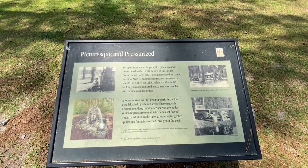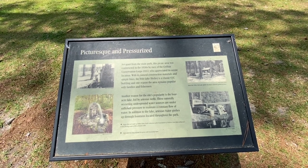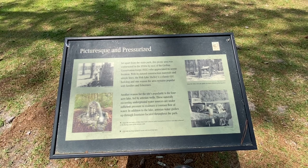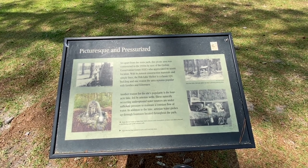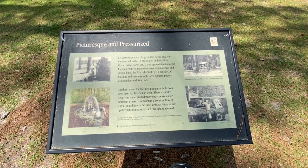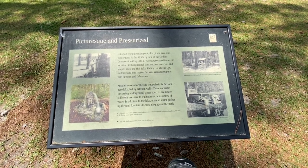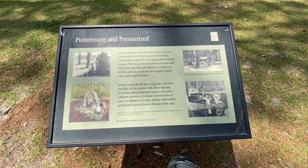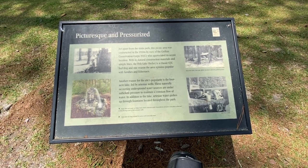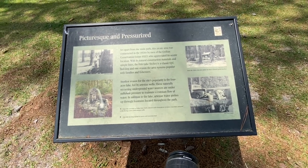So this is picturesque and pressurized. Set apart from the main part, this picnic area was constructed in the 1930s by men of the CCC who appreciated its scenic location. With its natural construction materials and simple lines, the Fish Lake Shelter is a classic CCC building and one reason the area remains popular with families and fishermen. Another reason for this site's popularity is the 4-acre lake fed by artesian wells. These naturally occurring underground water sources are under sufficient pressure to maintain a constant flow of water. In addition to the lake, artesian water gushes up through fountains located throughout the park.